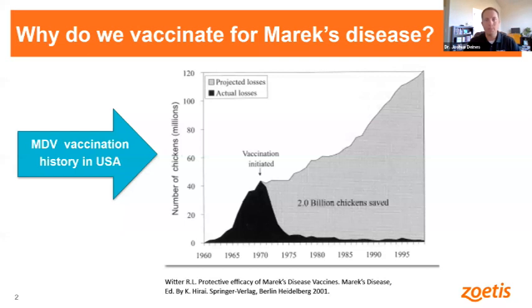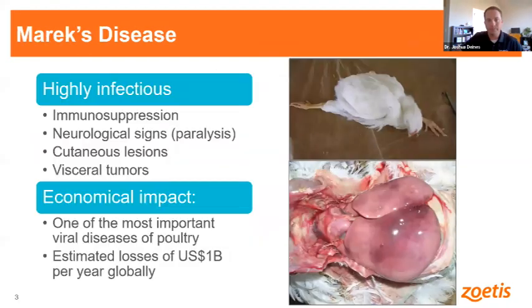We don't think as much about or worry about, because vaccines are doing their job so well, that they've been so effective. We don't think about it. It's kind of in the back of our mind, but we need to think about how critical that is to production still. So for instance, if we think about Marek's, it's a bad disease. It's very infectious. It has immunosuppression, and we'll talk a little more about that later. It could also have neurological problems and signs, skin lesions, and visceral tumors.